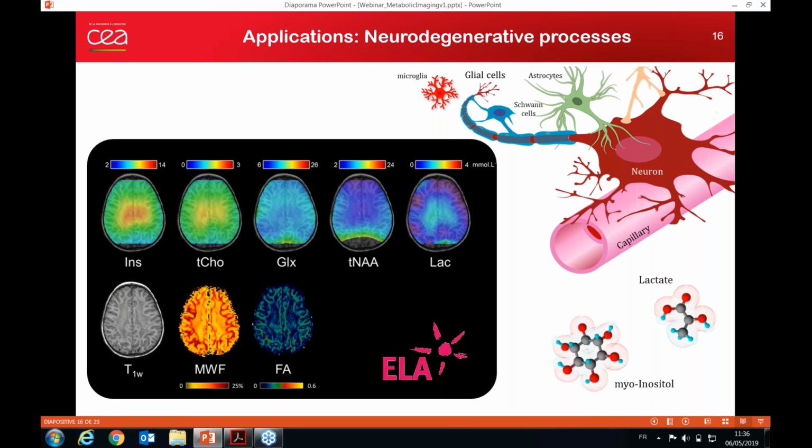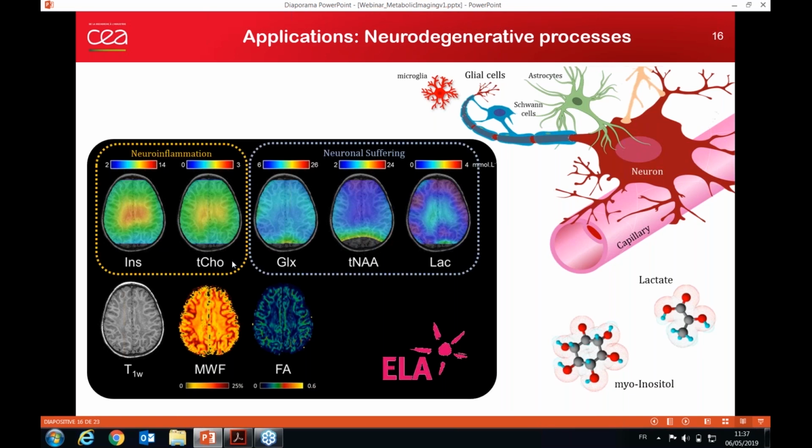That's indeed the case, for example, even in kids with neurodegenerative disease. In this case, we were looking at kids suffering from metachromatic leukodystrophy, a genetic disease that affects nerve development and eventually leads to this kind of vicious circle in neurons. Using NMR spectroscopic imaging, we observed decreased levels of metabolites mostly compartmentalized in neurons, for example, N-acetyl aspartate or glutamate. We also observed in parallel increased levels of metabolites concentrated in glial cells, such as myoinositol or choline. These are both signs of, on one side, neuroinflammation, and on the other side, neuronal suffering, especially the accumulation of lactate, which is a consequence of impaired metabolism, not enough oxygen, not enough mitochondrial activity.